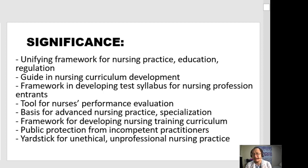When you say yardstick, this is the standard of measure, standard of judgment, for you to know what is unethical in professional nursing practice, or in our CMO, what would be called illegal, unethical practice. So whatever goes against the nursing law, or the bigger picture, the constitution, is considered unprofessional, illegal, and unethical. Okay? So these are the significance of the different core competencies in the 11 key areas of responsibilities.